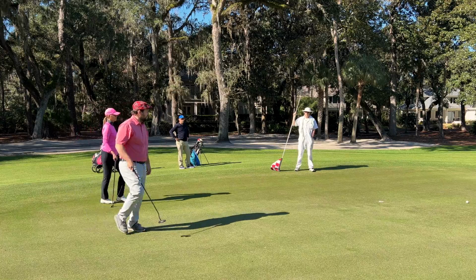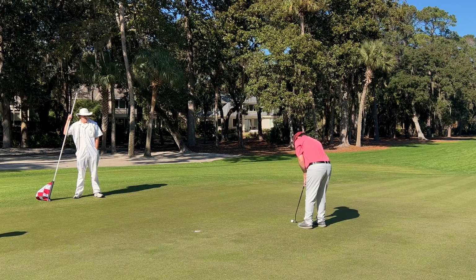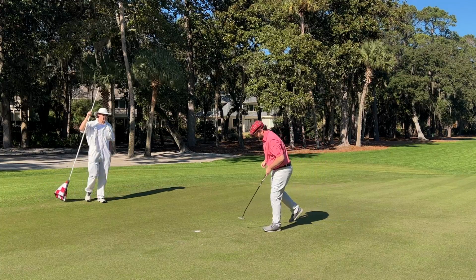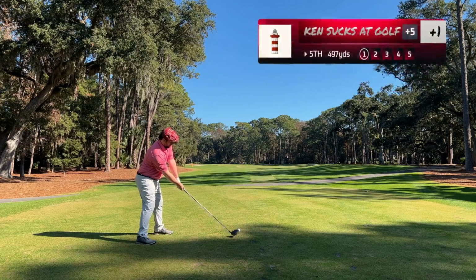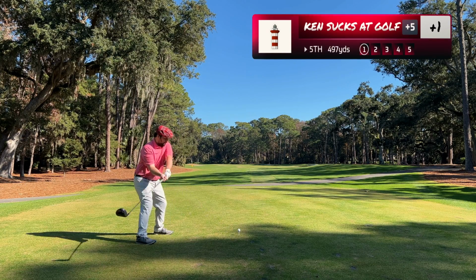These greens are... Got this uncomfortably long 5-foot putt for par. But hey, at least I made that. You know, those putts were not dropping for me last year. We secure the par. We move to the 5th hole.